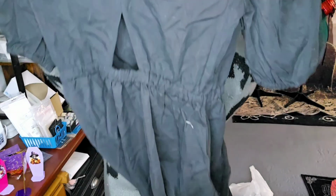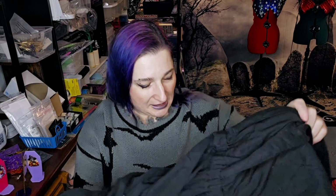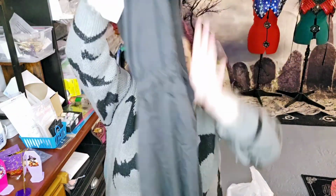But anyway, it was just a cute little black short sleeve dress with that little cutout right there and a little snap behind the neck. I just thought it was a cute little dress. And I really need to wash it. The other clothing from the other trip I did wash, but this had been sitting in here and I just forgot about it. But yeah, for $1, it's a super cute dress.